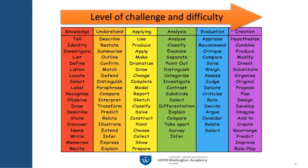The type of activities that are encouraged in lessons are linked to how difficult something would be. So if a child is just to know something, they might tell, identify, list, listen or locate. That is actually quite a shallow form of knowledge. It's just about knowing something. If we want children to really remember things and to really get into the depths of understanding, we want children to analyse, evaluate and create. And all these type of activities such as solving, assessing, proposing, planning and creating, these are the type of activities that allow children to remember as much as possible because they're discussing, because they're interacting and because they are doing.